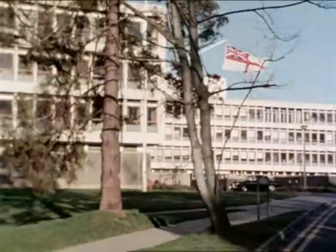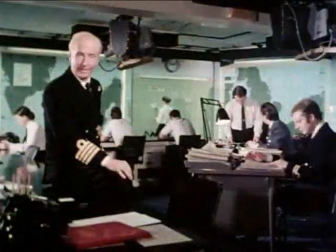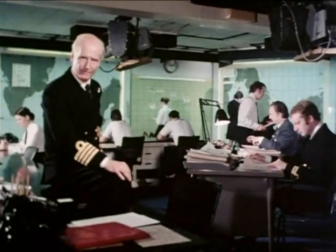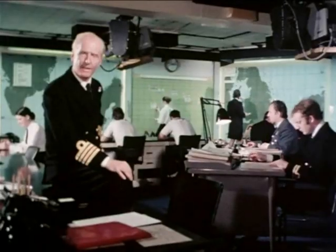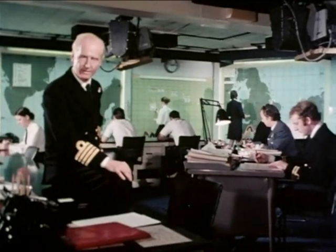Headquarters of the Commander-in-Chief Fleet at Northwood in Middlesex. From this building, the operations of well over 150 ships, deployed all over the world and ranging from mine hunters to nuclear-powered submarines, are planned and controlled. The primary role of these ships has remained virtually unchanged since the foundation of the Navy in the 9th century. That is, to preserve freedom of movement across the high seas, and indeed to protect our interests on them.